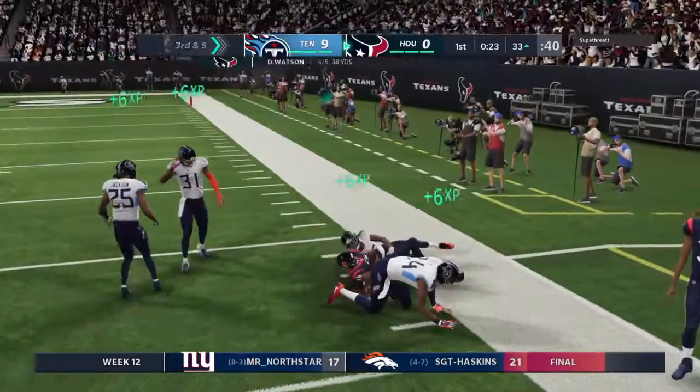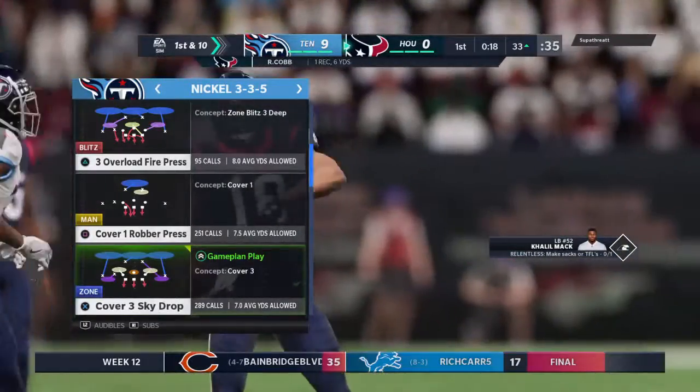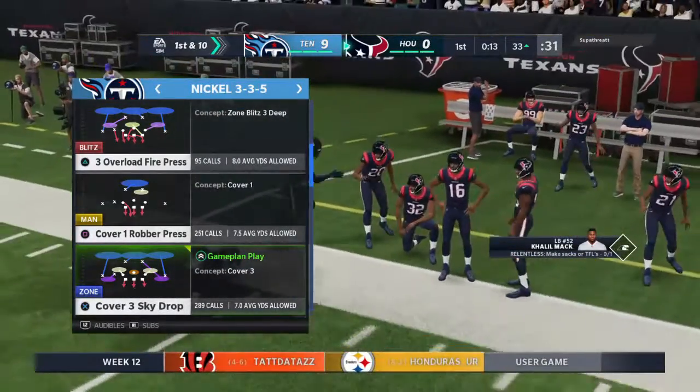And he's able to get it to the 33. Good enough for a 1st down. So 2 3rd down conversions on this drive, but not able to get a 3rd, and now they deal with 4th down.